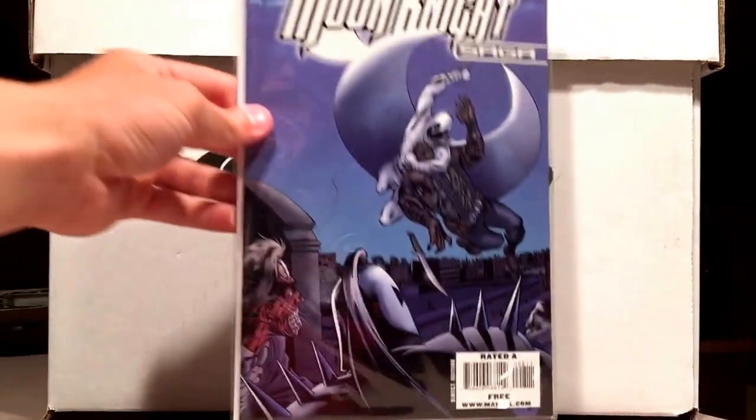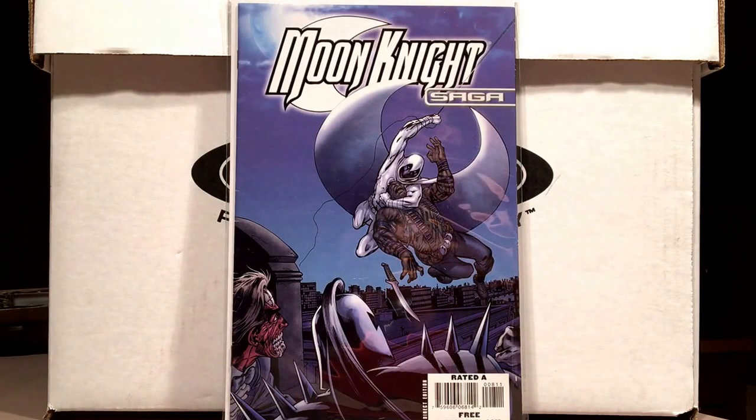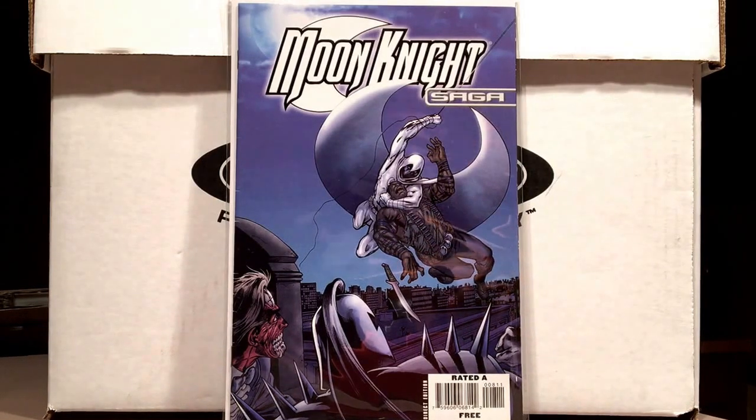Next book is Moon Knight Saga. Just a cool book, kind of highlighting the history of Moon Knight. It shows some of his key issues in there and costume updates and villains, which is really cool.